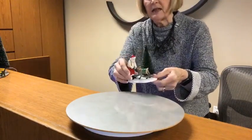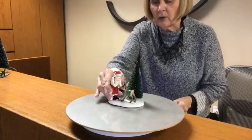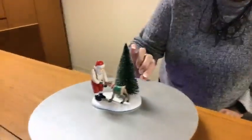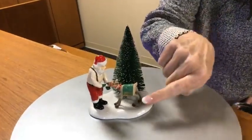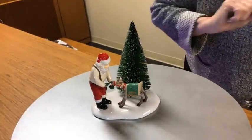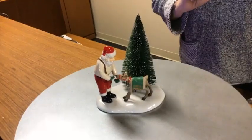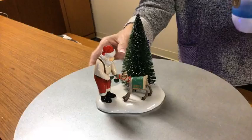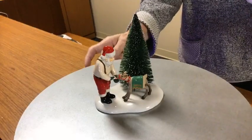And this is Santa Comes to Town. Santa's in his work clothes. He's got his jacket off. He's feeding one of the reindeer. And as you'll see on the reindeer's blanket is where we have the date, 2022. Let us know what you think of this one. I think it's a really cute piece.